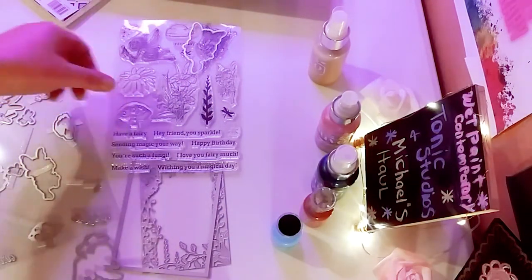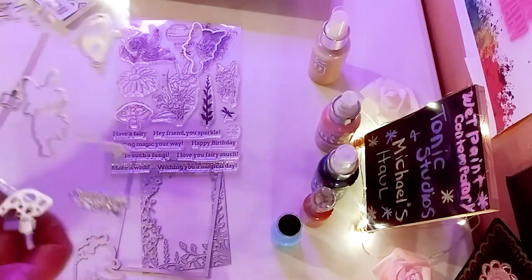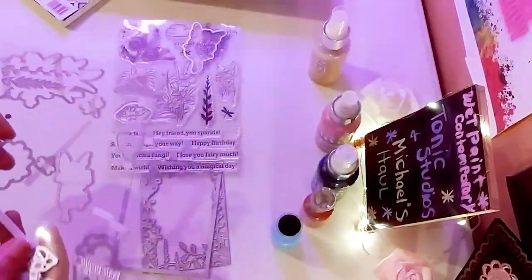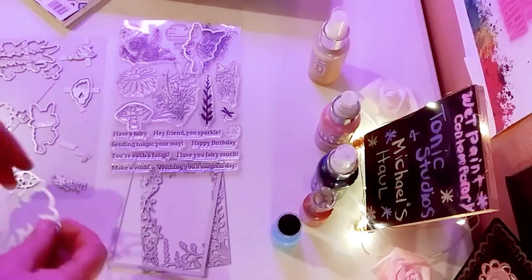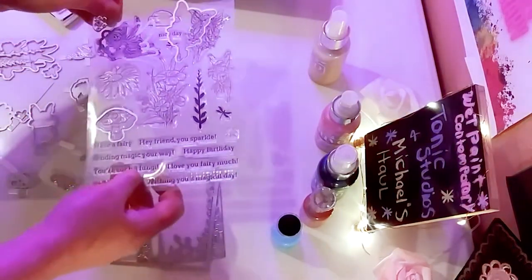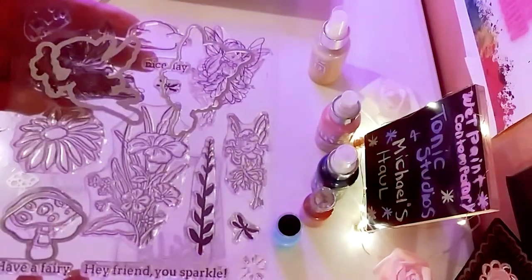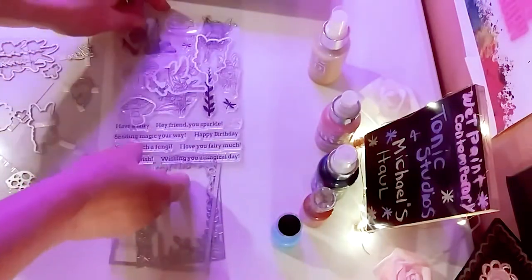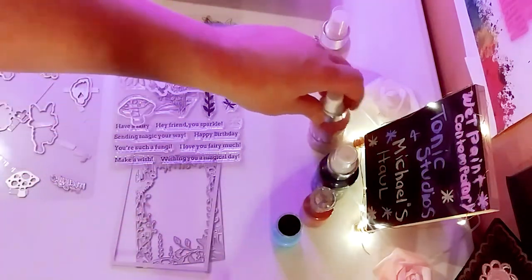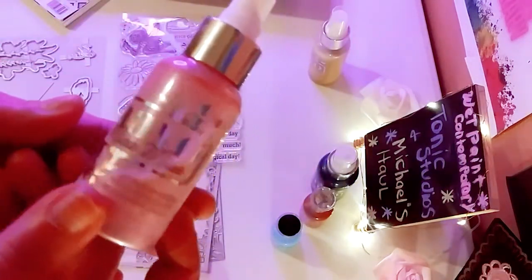I'm really loving that. Tonic Studios has sales every Wednesday, and they have weekend sales, I think called Weekender sales. So that's when I get most of my stuff from them. I love this set. I'm really happy with it. It's gorgeous, and I have so many fairy things now. So yeah, and I love this spray.